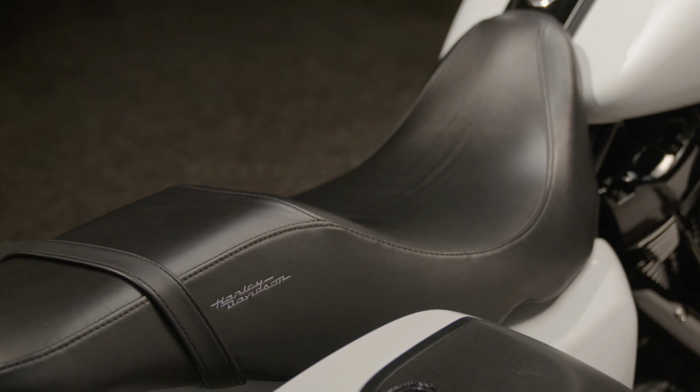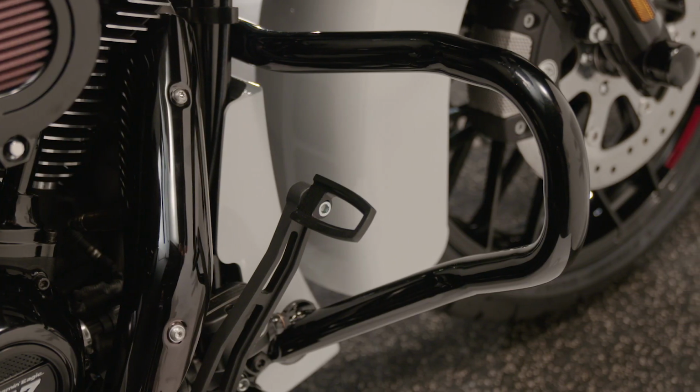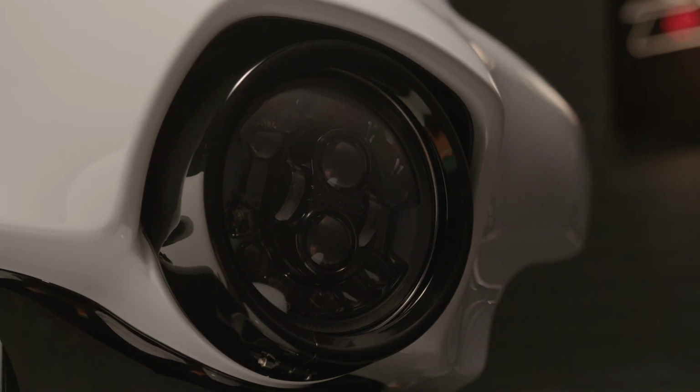The Badlander's seat is going to keep you planted on your bike with that frame-hugging profile. The chopped engine guards give it that stripped-down performance look, and then some technology: the Daymaker adaptive LED headlamp, which actually shines the light in the direction of your turn.